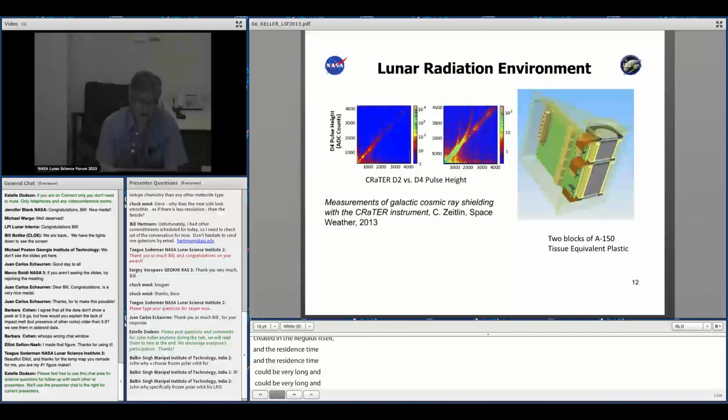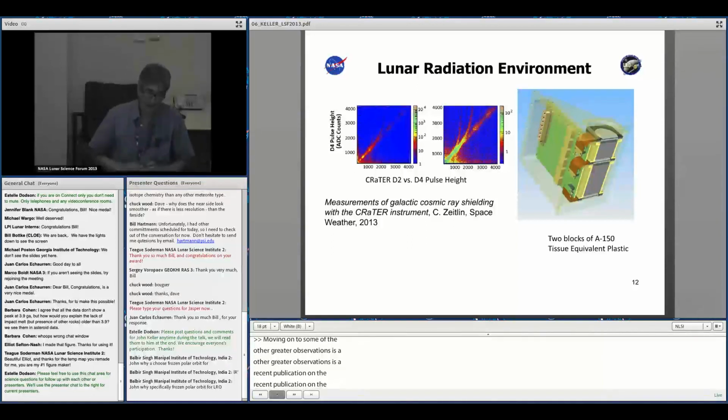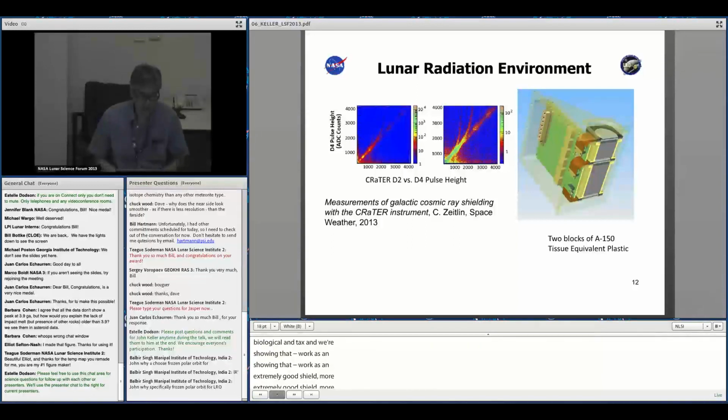Moving on to some of the other CRaTER observations, there's a recent publication on the efficiency of plastic material. CRaTER does carry a tissue equivalent plastic in its telescope, and it has these two blocks of plastic. Through just observing the energy deposited into the exterior detectors and the interior detectors, they're able to measure very precisely the energy that's deposited into the plastic. The main purpose originally is for understanding the potential biological impacts, but they've shown that plastic will work as an extremely good shield, more efficient than aluminum as a function of mass.